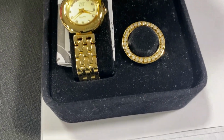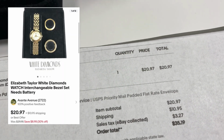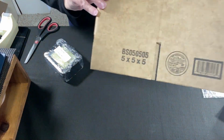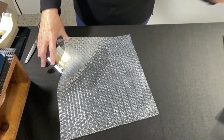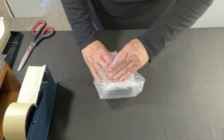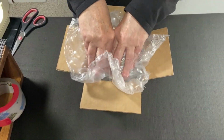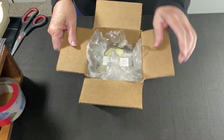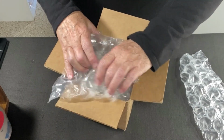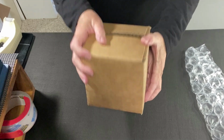We found this watch at a garage sale. It's Elizabeth Taylor white diamonds. We paid $2 for it, and it sold on offer for $20.97. I wrapped it in some stretch wrap. I have a 5 by 5 by 5 box. I'm going to start with some small bubble wrap. Just going to make it. Might be hard to get out, but they'll get it out. I'll get it taped up and in the mail.